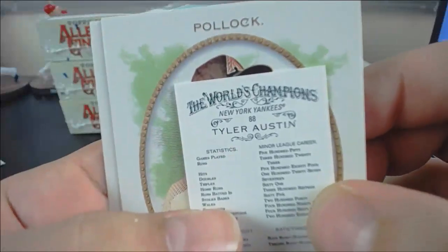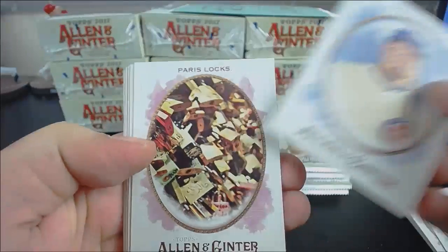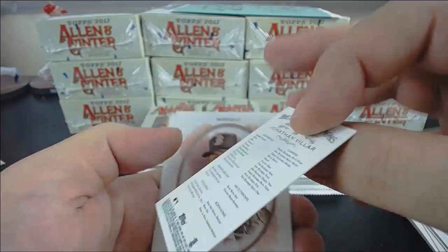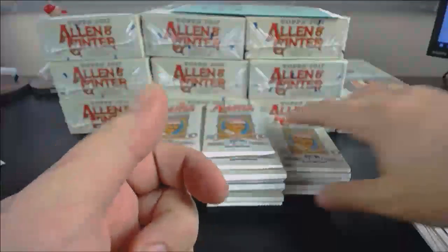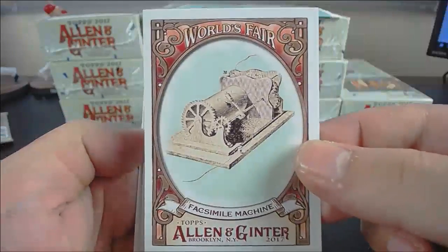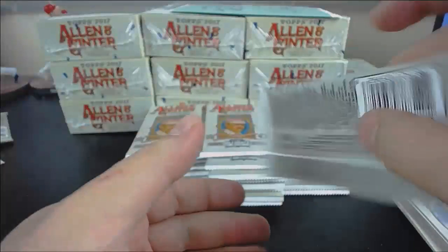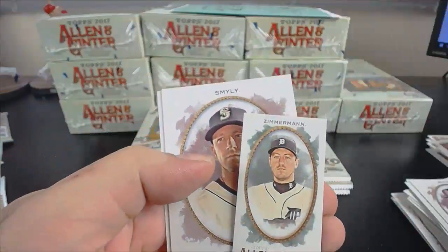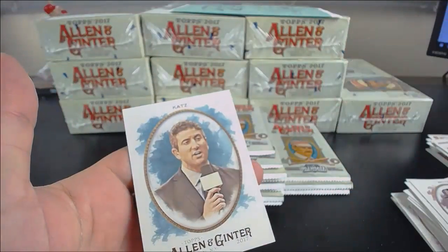Tyler Austin, base mini, rookie for the Yankees. Ernie Banks, what a day. Jonathan Villar, base mini for the Brew Crew. Stephen Wright, short print number 327 for the Red Sox. Facsimile machine. Manny Machado, A&G back mini for the Orioles. Garrett, what a day. Jordan Zimmermann, short print mini, number 308 for the Tigers. And Drew Smyly, short print, number 323 for the Mariners.